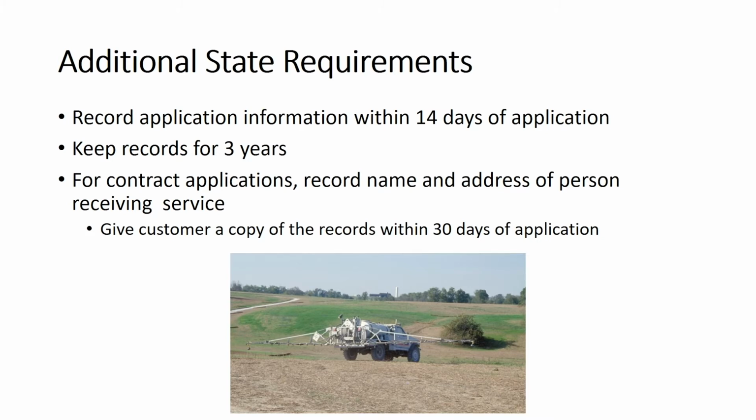Okay, so as an applicator, to be compliant with Kentucky state law, I should have that record completed after application within 14 days, correct? Correct. And then you need to hold that record for 3 years to be compliant with the state of Kentucky.